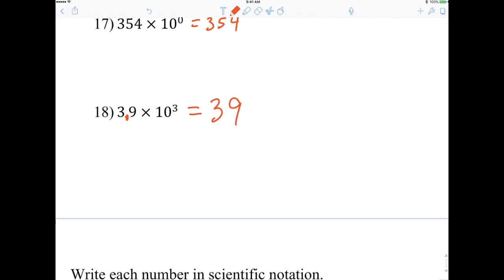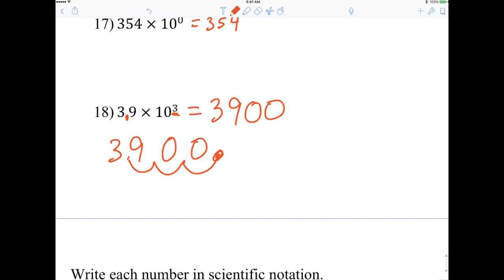Now, here, how many places do I have to move the decimal to start off? So you only put 2? Yes, exactly. I have to move the decimal 3 places, so I only need 2 zeros. That's what you're thinking of. Are you okay with that or not? 3.9. You have to move it 3 decimals, 1, 2, 3. So that means you only have to add 2 zeros. So we don't need to put the decimal afterwards. Well, you can, but it's not necessary.